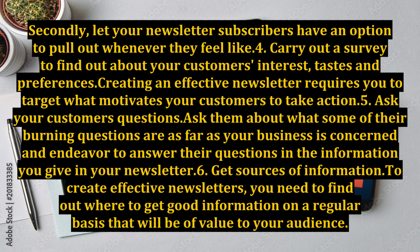Point 4. Carry out a survey to find out about your customers' interests, tastes, and preferences. Creating an effective newsletter requires you to target what motivates your customers to take action. Point 5. Ask your customers questions. Ask them about what some of their burning questions are as far as your business is concerned, and endeavor to answer their questions in the information you give in your newsletter.